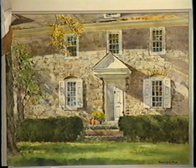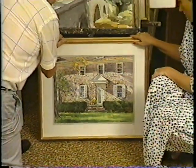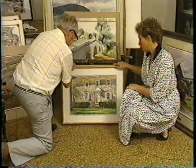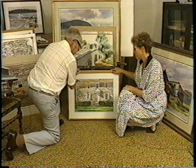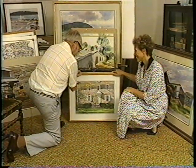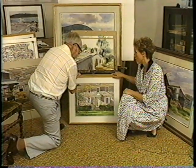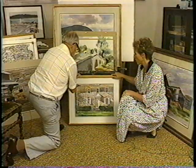Oh, it's beautiful. Now, do you usually paint with watercolor? My work is mostly watercolor, Susan. I do some oils, but people know me as a watercolorist. And you've won many awards in watercolor. A few here over the years. Would you show us how you progress from the sketching stage to a watercolor?